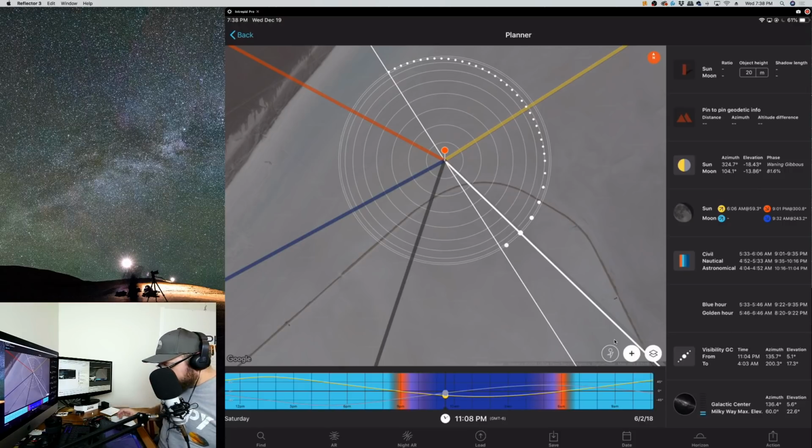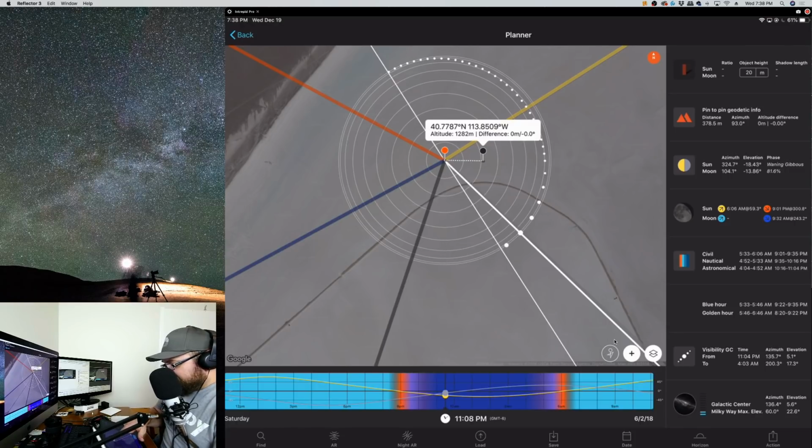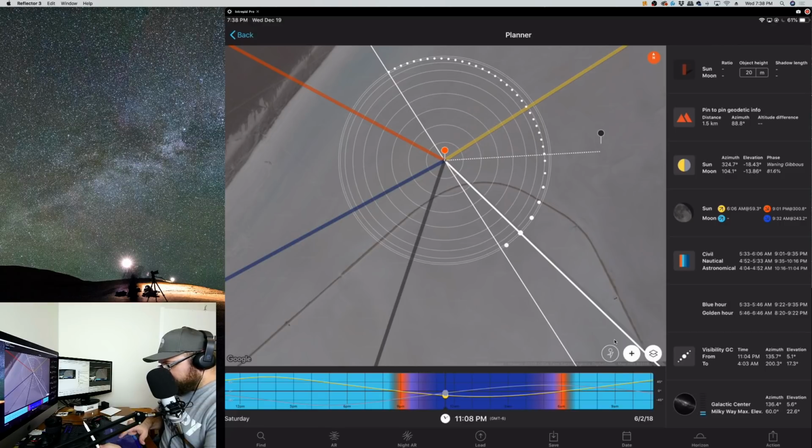Hopefully just my headphones. If I turn on the pin-to-pin geodetic info, I can get the actual information of the elevation. So right here, just between these two, it says it's at 1282 meters high. So let's just go by meters, and 1282. Perfect.